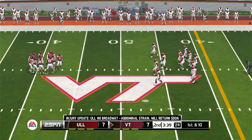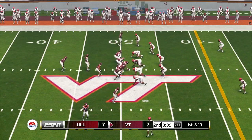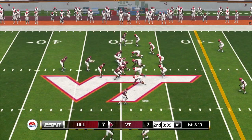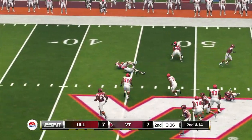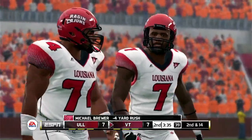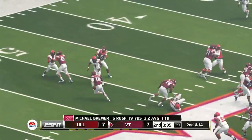This is the point in the game where you don't want to make any mistakes that give the other guys a reason to feel more confident going into halftime. The Raging Cajuns quarterback, we saw him taken out earlier down there on the sideline after being injured. I don't think he's in that much pain right now, though, and I would bet that he'll be back in the game before the day's done. That makes it second and 14.